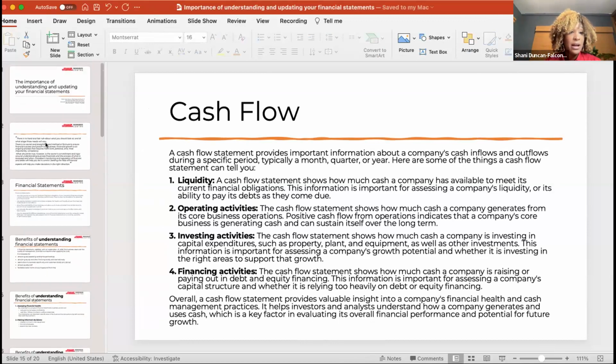So I told you why it's important to understand it. I told you why it's important to update it. I told you the three statements that you need to make sure that you have, which are balance sheet, profit and loss, cash flow, and then I showed you within the balance sheet, some of the key ratios that I want you to make sure that you understand. And then from understanding it, what strategies now you can put in place because it's going good or it's not going too good. And then your profit and loss, knowing what your profitability is. And then lastly, with the cash flow and understanding your inflows versus your outflows.